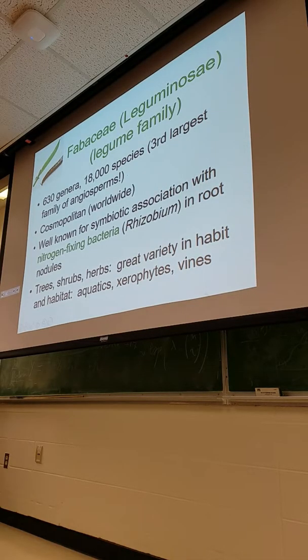So as I mentioned, Fabaceae used to be called Leguminosae, legumes. Have about 630 genera, 18,000 species, putting it in around the 3rd largest family of angiosperms. What do you guys think are the 2 other largest families of angiosperms? We haven't done either, but just like thinking about biodiversity in general. Do you have any thoughts? Poaceae. Poaceae and orchids, exactly.